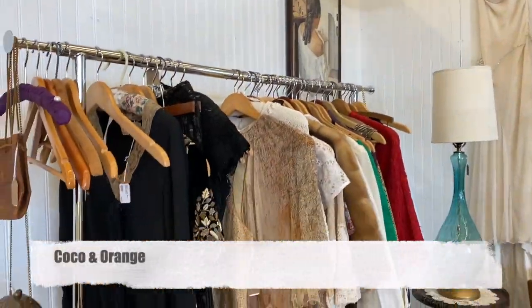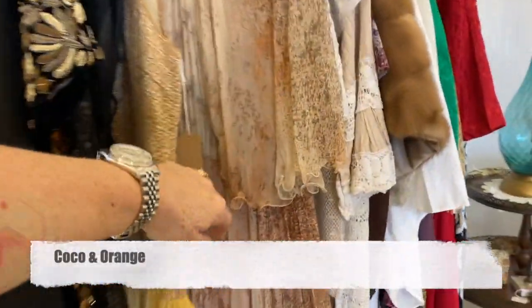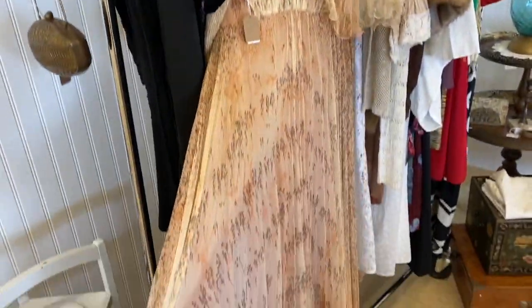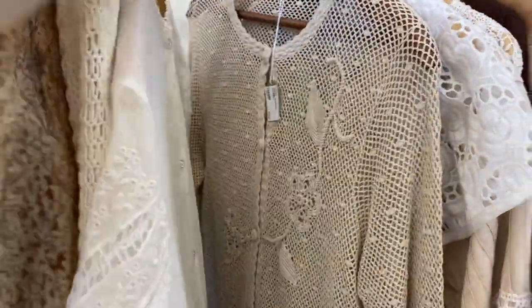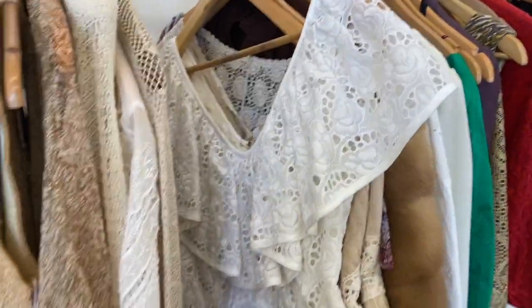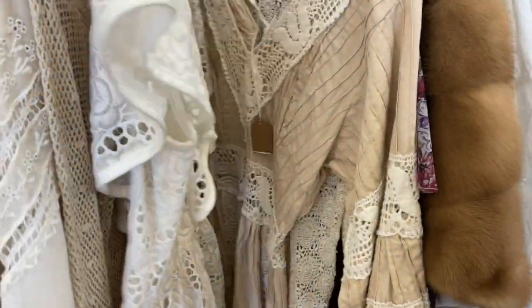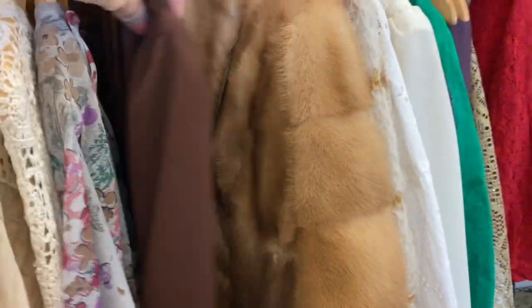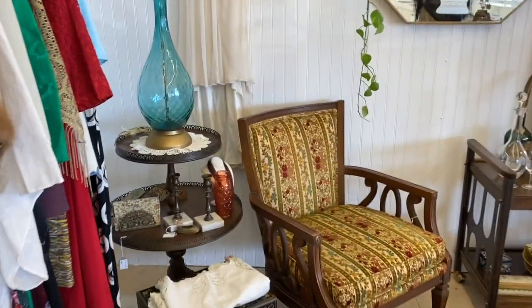Oh my gosh, look at these dresses. This is absolutely gorgeous. It's got a nice weight to it also. Beautiful pieces. Oh, that is so sweet. Lovely. Gorgeous things.